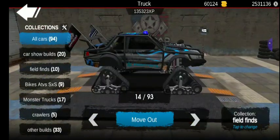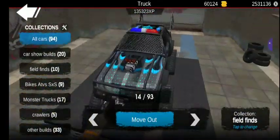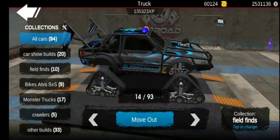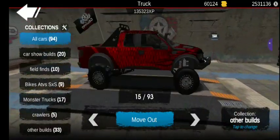Then we got Frostbite. By far my favorite out of all my builds. I just love the way this wrap turned out. It just turned out perfect. Perfect as can be. This is basically one that I built way back, and it used to have a completely different wrap design on it. And I mean completely different. It wasn't even remotely close to what this looks like.